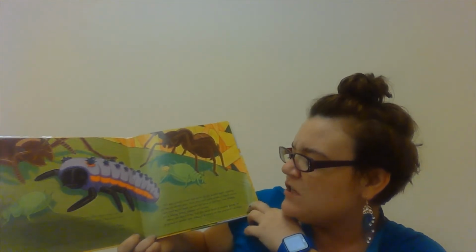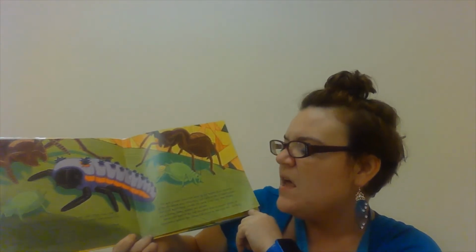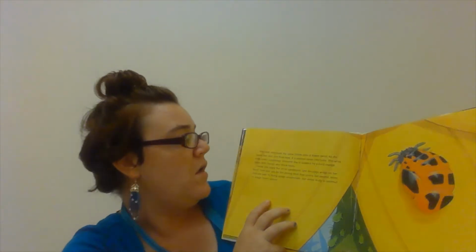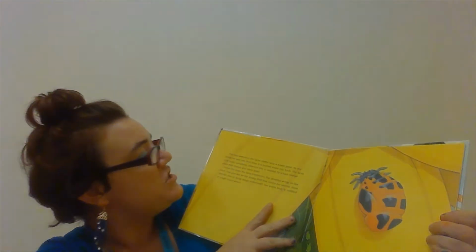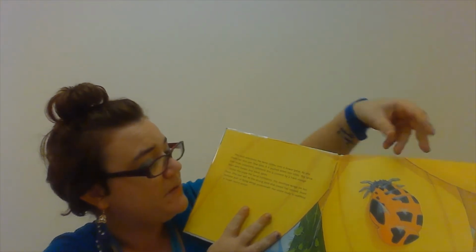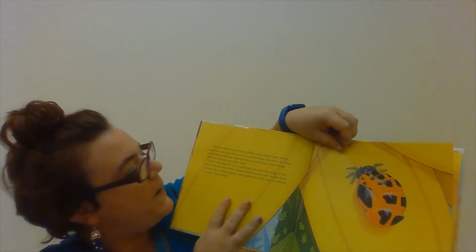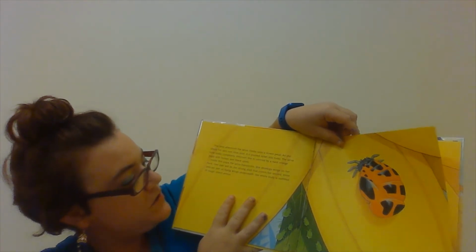When the larva reaches the top, she finds a smaller group of unguarded aphids, and she devours as many as her stomach can hold. The next afternoon, the larva climbs onto a flower petal. As she sheds her skin one final time, it is pushed down into folds. The larva now looks completely different. She's covered by a hard orange pupa with bumps and black spots. Inside this pupa, the larva transforms.